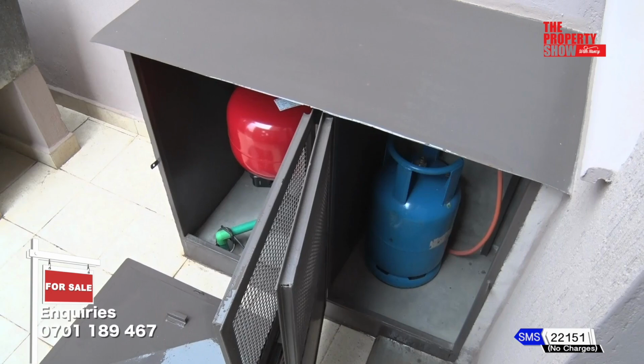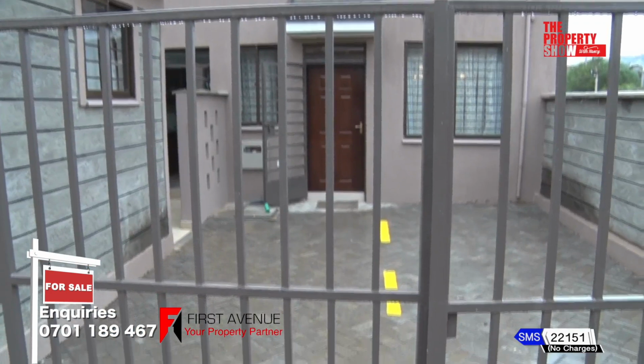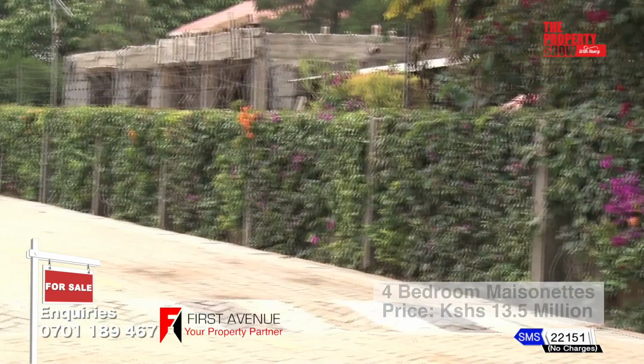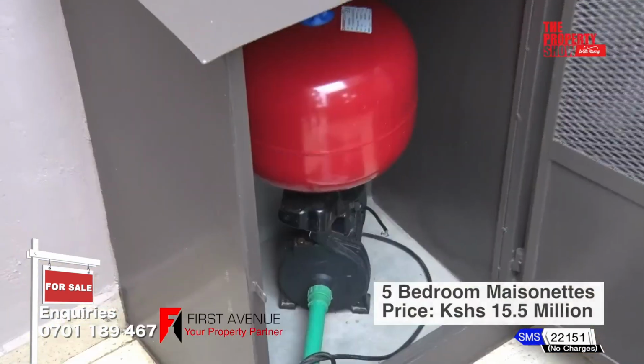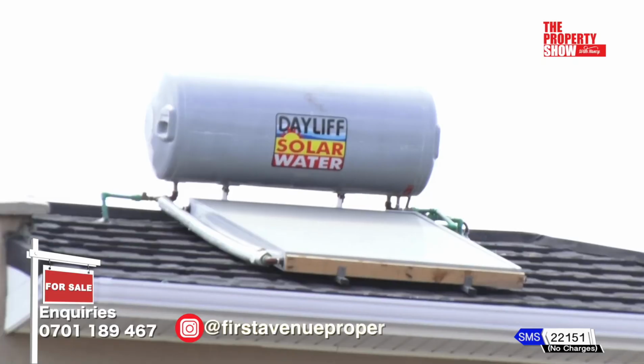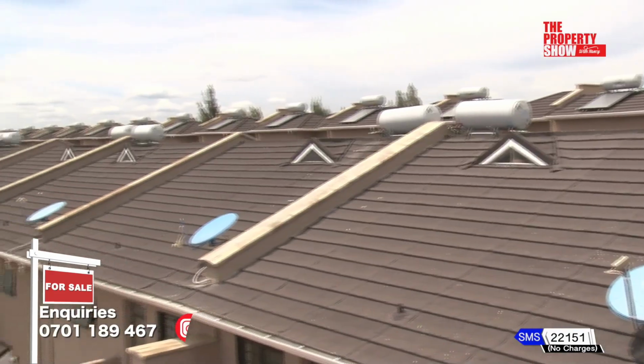Salient features include provision for exterior gas tank storage, carbo-paved driveways, underground and overhead water tanks, boundary wall with electric fence, borehole water system, mini shopping center, solar water heater, and advanced system for cable TV and internet.